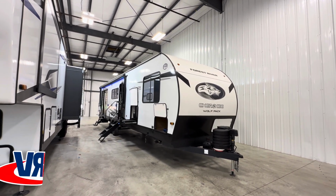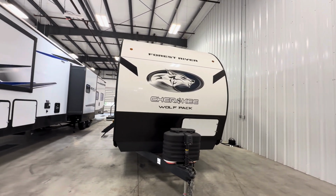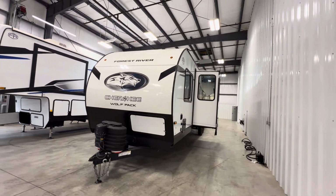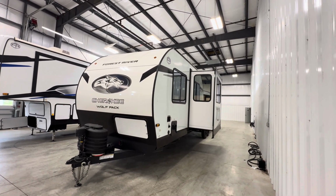Today, I am after hours at Funtown RV's PDI facility in Elkhart, Indiana, where they go through some units prior to shipping out to all of their different dealerships across the country. And this is one that's getting ready to go through their PDI process, but I pulled it off the line because I thought it was such an interesting floor plan.